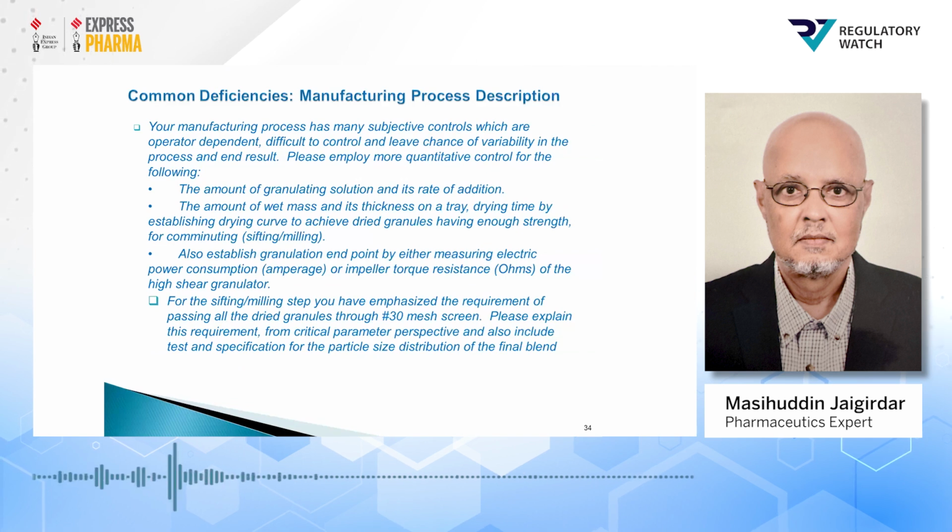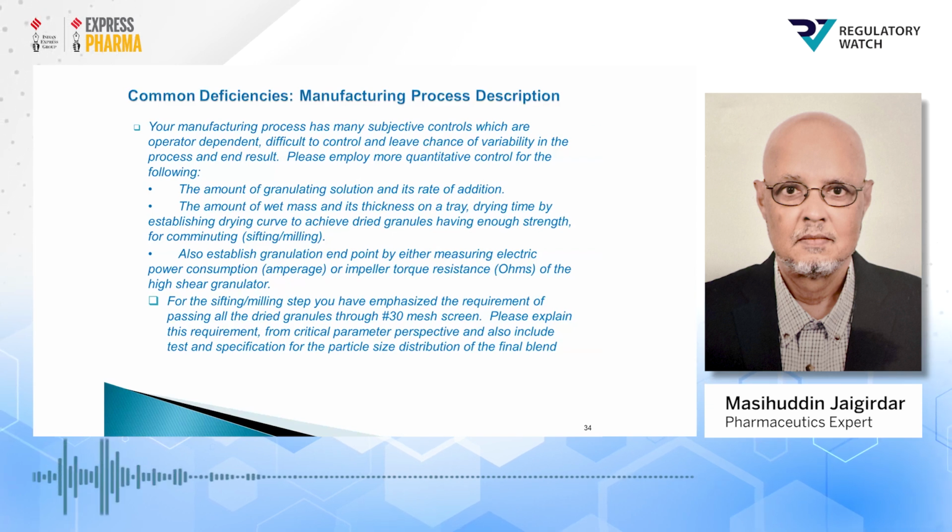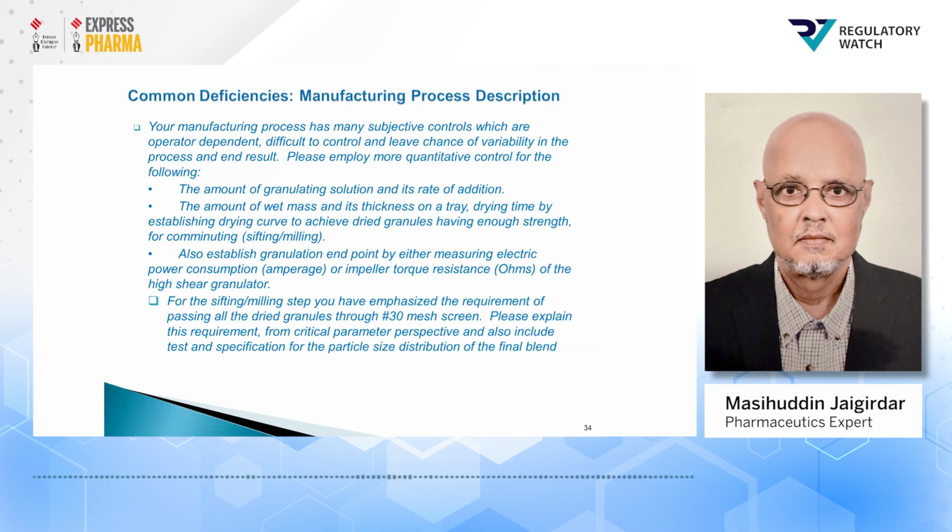Common deficiencies: manufacturing process description. Your manufacturing process has many subjective controls which are operator dependent, difficult to control, and lead to change of variability in the process and end result. Please employ more quantitative control for the following: the amount of granulating solution and its rate of addition.